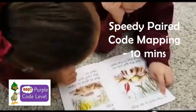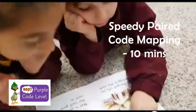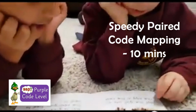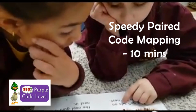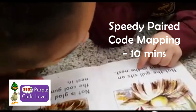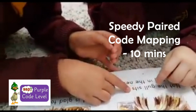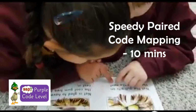Speedy paired code mapping. It, in, the, the, S, next, it, is, an, egg, in, the, next, is, an, egg, nat, the, go, over, go, it, sit, on, it, the, egg, it, in, the, nest, nat, the, go, sit, on, the, egg, in, the, nest.